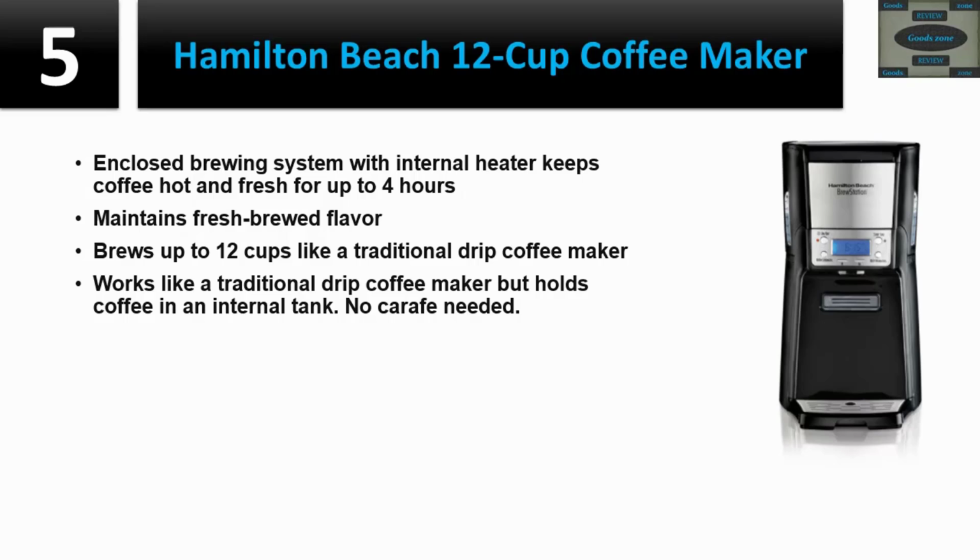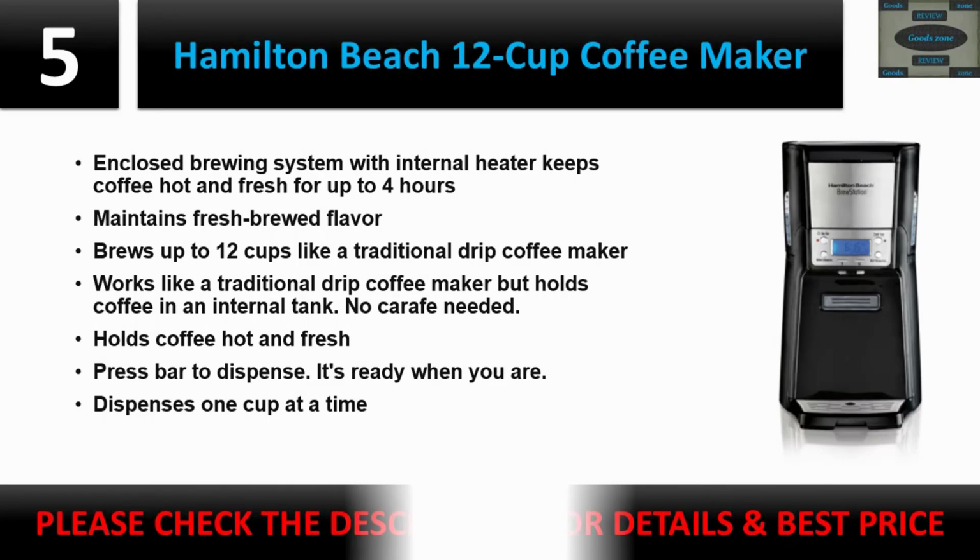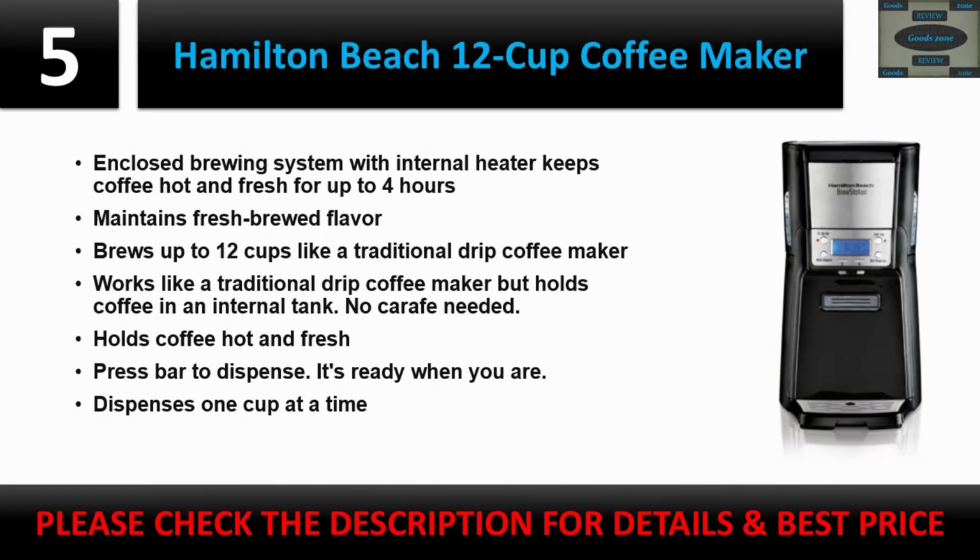Works like a traditional drip coffee maker but holds coffee in an internal tank. No carafe needed. Holds coffee hot and fresh. Press bar to dispense. It's ready when you are. Dispenses 1 cup at a time. Please check the description for details and best price.